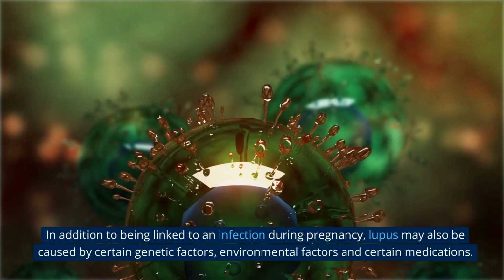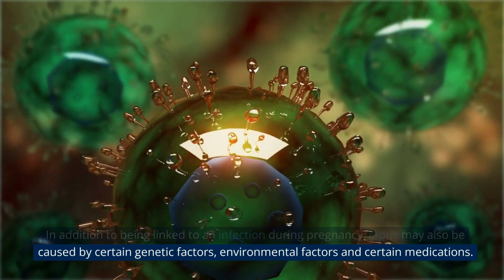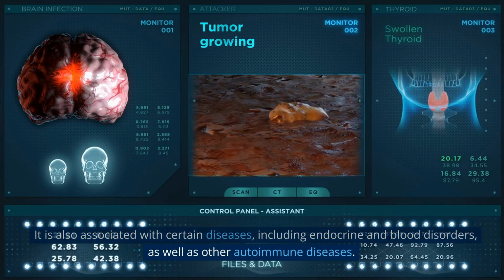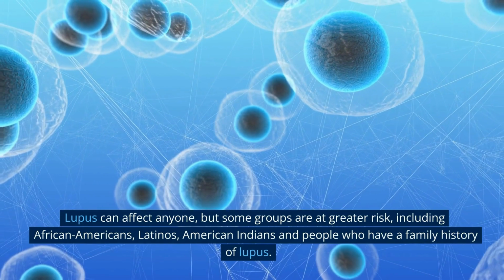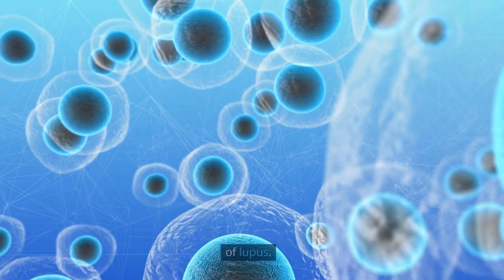In addition to being linked to an infection during pregnancy, lupus may also be caused by certain genetic factors, environmental factors and certain medications. It is also associated with certain diseases, including endocrine and blood disorders, as well as other autoimmune diseases. Lupus can affect anyone, but some groups are at greater risk, including African Americans, Latinos, American Indians and people who have a family history of lupus.